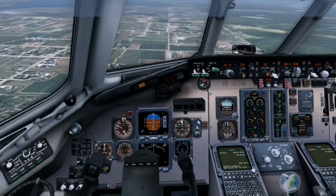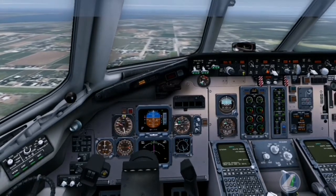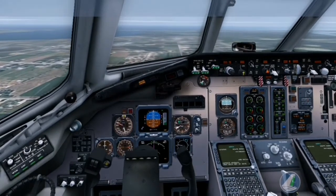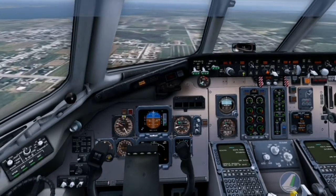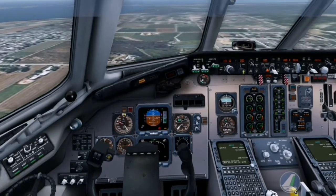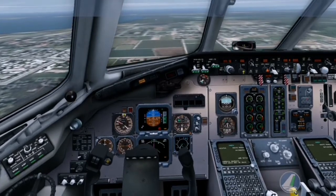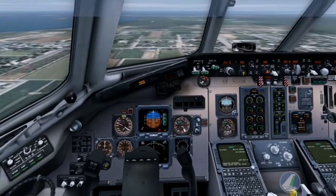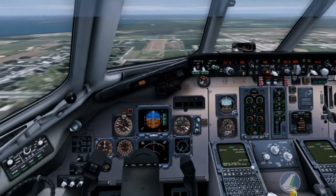So I see the runway again with the help of the puppy light. The MD-80 kind of seems a bit out of control. It's too responsive, I don't think that should happen. I did not change the sensitivity or anything. A bit of throttle, a bit of power needed at times to carry this speed and this descent rate.